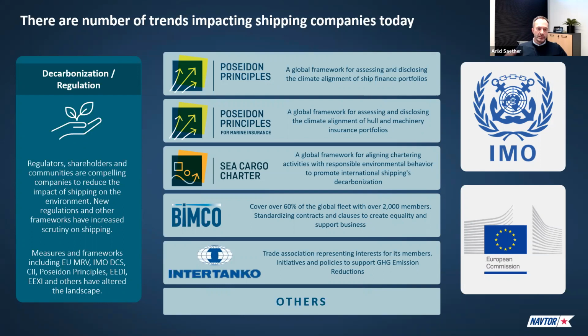Looking at these two frameworks, which actually have a huge impact on the shipping industry, we see that a lot of the core principles are the same, but the frameworks rely on different types of metrics. One of them focuses on the AER and can use IMO DCS for data collection, whilst the other, Sea Cargo Charter, uses EEOI, for instance, and has a slightly different approach for the source of data. So both of them focus on assessment of climate alignment, accountability, enforcement, and transparency.